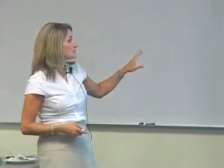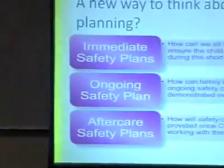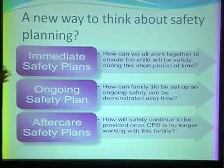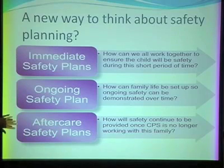So being able to think about how do we get this group to take immediate action versus ongoing. So you can see during ER, you need to have an immediate safety plan, ongoing safety plan, and then this is really an aftercare plan.